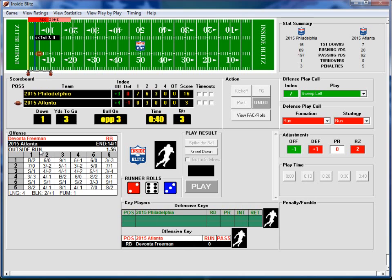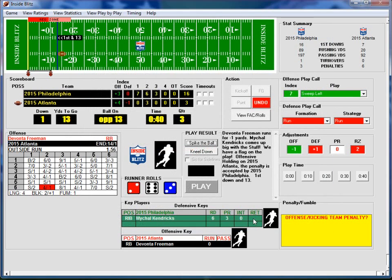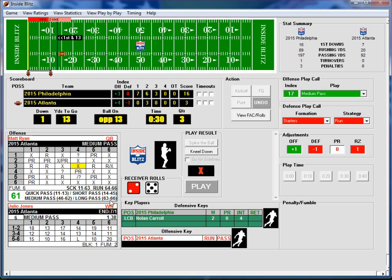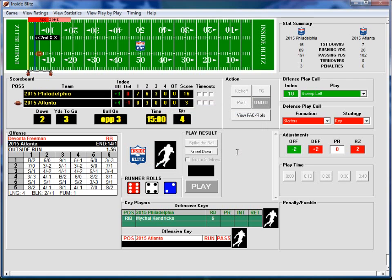We did not make the block. 2-6 is... Let me drop for a loss. But there's a penalty once again. 35 is offensive holding. So first and 10 on the 13-yard line. Carroll does not make the play. 43 is on target. 25 is 10 yards. And that will be 30 seconds left in the third quarter. And time has run out in the third. And Atlanta's knocking on the door. Second and 3 from the 3-yard line. Down 13-6. It's not over yet.